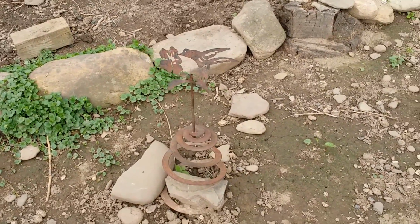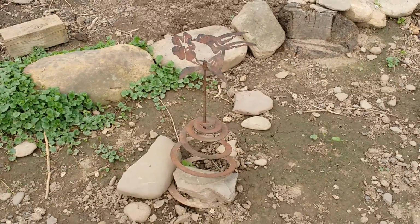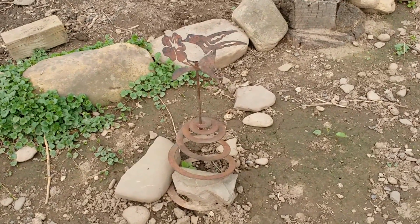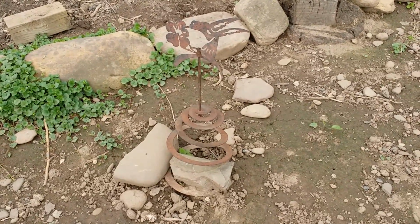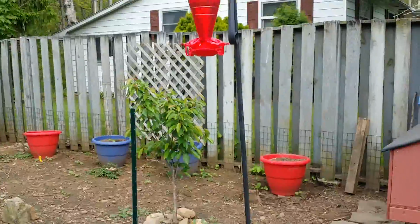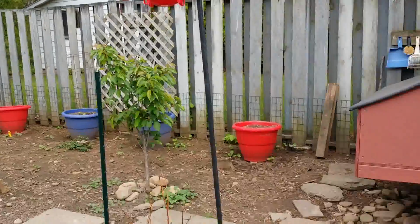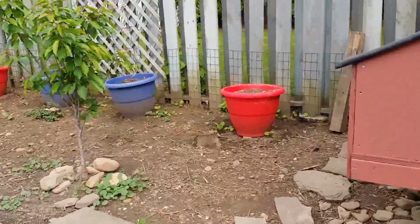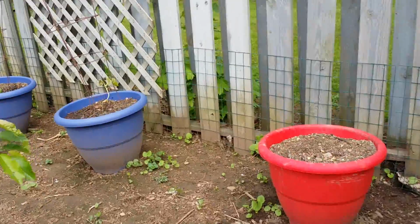And this is my little hummingbird statue. It was my mother-in-law's. Oh, it's not really a statue. I guess it's garden art. But when she moved out of her house, she did not need it anymore. So I got it. I did put up the hummingbird feeder. So hopefully we will get hummers again this year. I also have one out on the front porch.